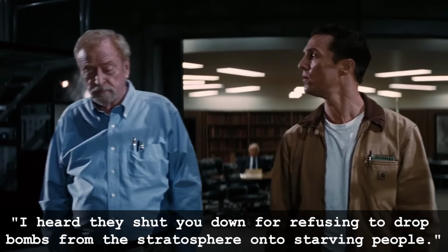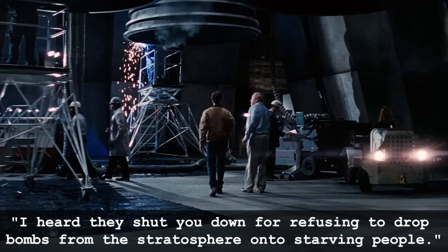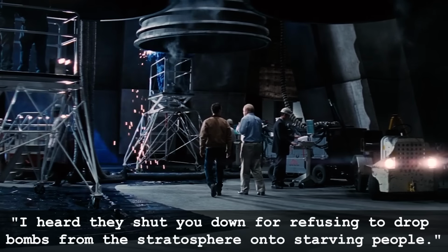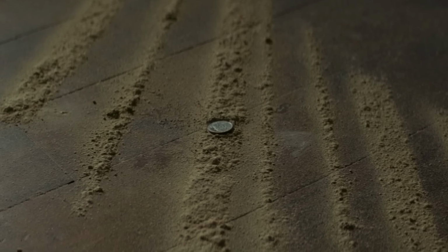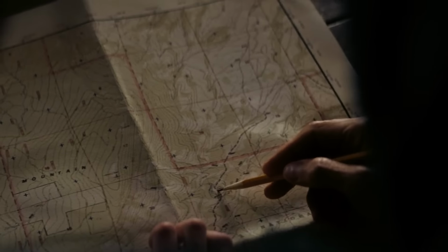Later, Cooper and Professor Brand talk about the government pressuring NASA to drop bombs from the stratosphere on cities of starving rioters. A dust storm hits, causing the dirt to float into Murph's room, pulling down the sand with heavier gravitational pull in the form of these bands, which Cooper realizes is binary code forming coordinates.